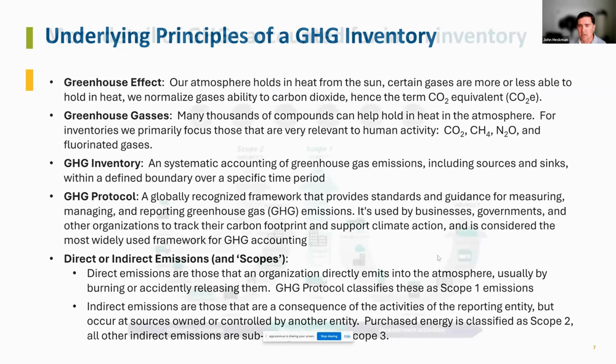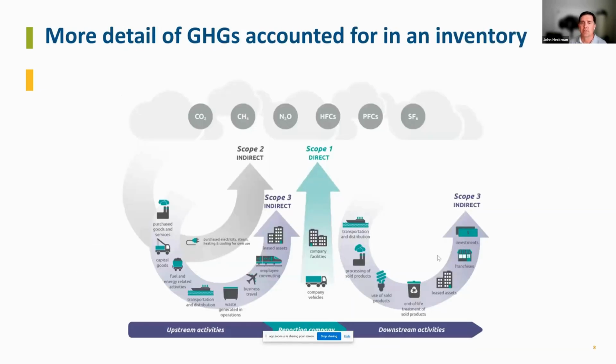And in fact, this picture right here is the standard picture that is out there. This is from the Greenhouse Gas Protocol. And you see all these categories that are additional things.